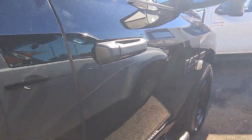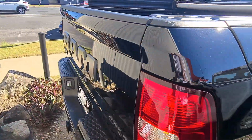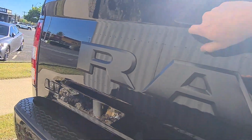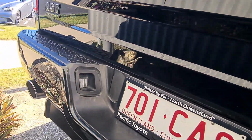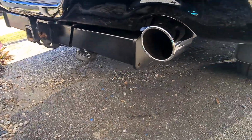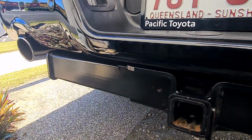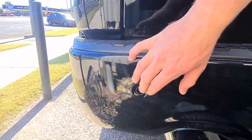Yeah. So as we go round to the back, I'll just get you around this tailgate. Give you a really good idea. Got a little reverse camera up in there for you as well. All these sensors across the back. This does have an aftermarket exhaust as well. You can see the size of the things there. It sounds unreal. Tow bar and everything there, just a little bit dirty. And that as well. All your rear sensors.